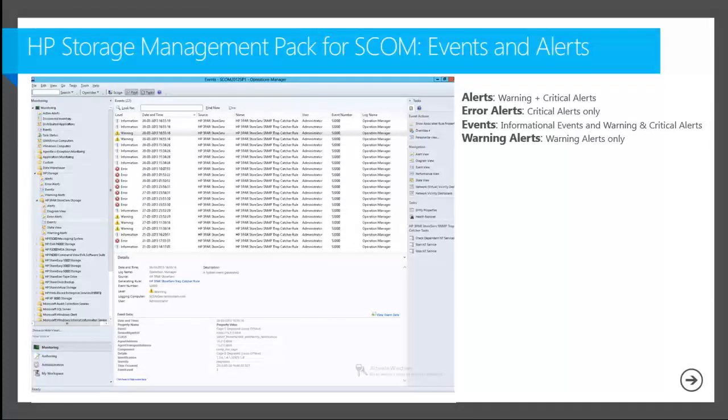I'm going to show you a few of the screenshots on SCOM, where we are managing the HP 3PAR storage. You can see here the left pane, which has all the folders created under HP storage for different devices. I'm sorry about the font size, but under HP storage you have 3PAR, X5000, EVA, MSA, all the devices that are supported. And under each device folder, you have alerts, diagram view, error alerts, events, state view, and warning alerts. On the right side, you can see how the categorization is done.